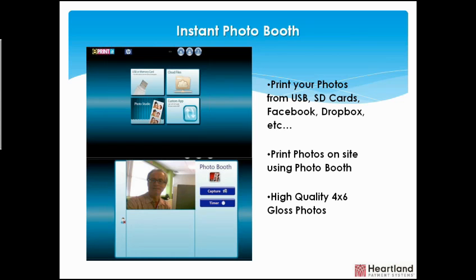We also have a photo booth on the kiosk, so it has a webcam that can actually take pictures of themselves, as you can see at the bottom. And again, it's a 4x6 high gloss photo. You can't even compare it. It's pretty good quality.